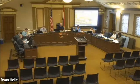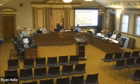As proposed, the addition complies with the requirements of the R2 district and architectural review guidelines. Staff are of the opinion that the addition would result in a minimal visual impact and would complement the existing home and surrounding area. Staff recommend approval as submitted. Okay, thank you.